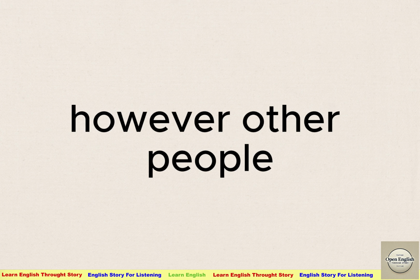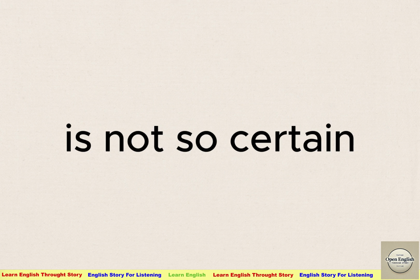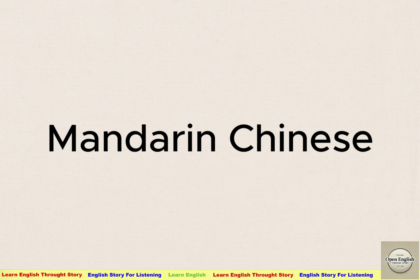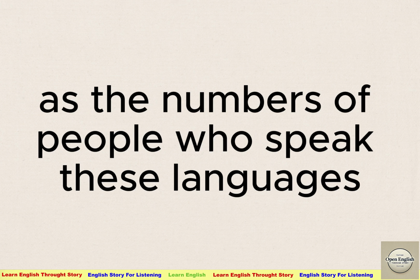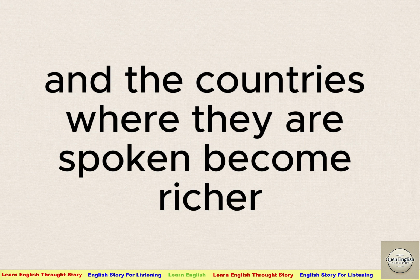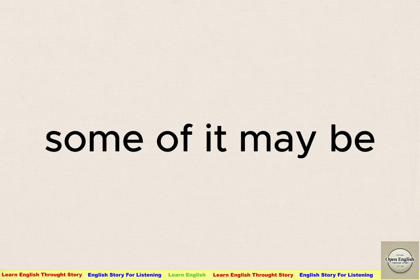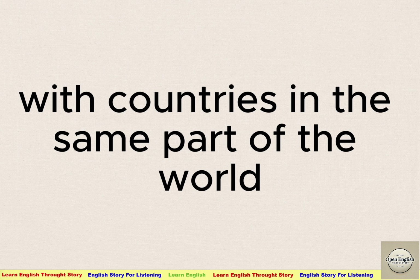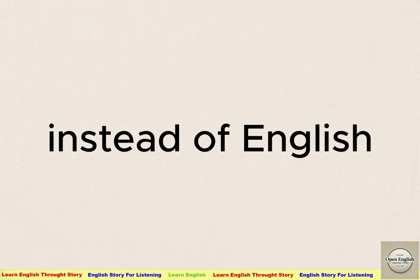However, other people think that the future of English as a world language is not so certain. Mandarin Chinese, Spanish, and Arabic may become other world languages, as the numbers of people who speak these languages continue to grow, and the countries where they are spoken become richer. Although international business may grow, some of it may be with countries in the same part of the world, and other shared languages may be used instead of English.